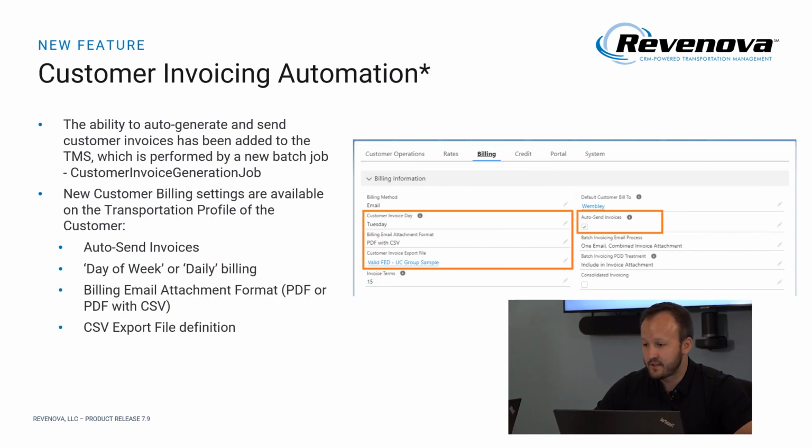The next very exciting new feature is our customer invoicing automation. And all of this revolves around fully automating the system for as few touches as possible. So with this new feature, it gives you the ability to auto-generate and send customer invoices that have been added to the TMS, which is performed by a new custom batch job.